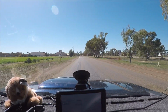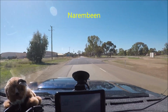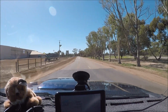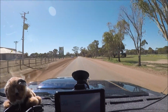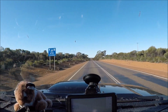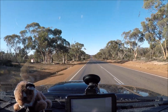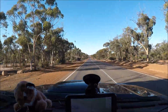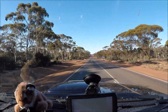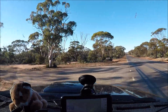Well, this is the little hamlet of Narrombean that we're coming into now. Again. Well, here we are back at my first stop again, Coorawalli. I've been on the road now for 8.5 hours, so I think that'll do. I was going to make it a little bit further, but nah.